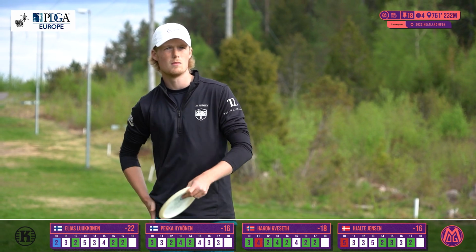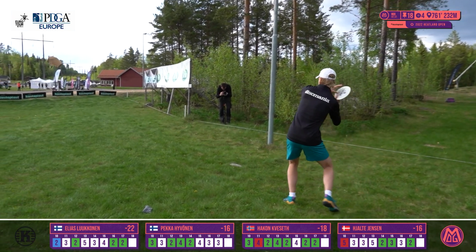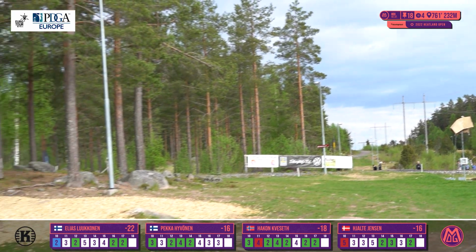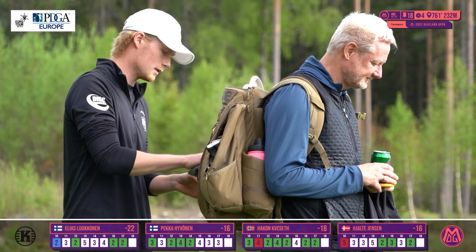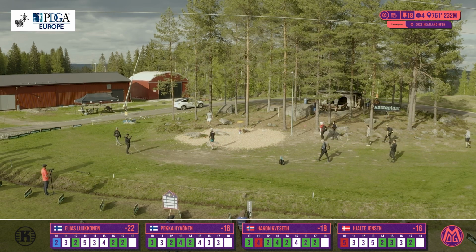I'm inside the trees. Skip off the rock from Elias. Crazy, man. Hjalte. Blind approach shot. Going for it, obviously. Yeah. Oh, just a bit deep. That was just a run at it. But still inside the circle. He's going to have one more chance to finish off with a green number.